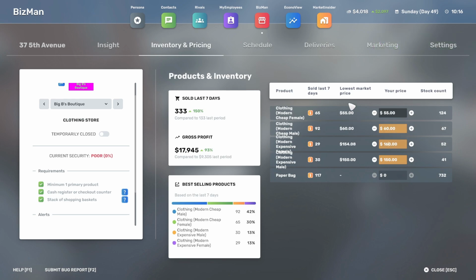I don't know. Lowest market price 154. Oh, no, hang on, no. 152. We're just going to undercut them ever so slightly. 152. And the cheapest is us, I think. Can we up that to 70? 61.02. All right, we'll go to 61.